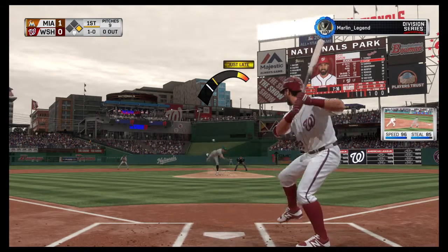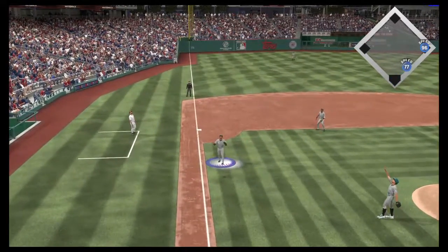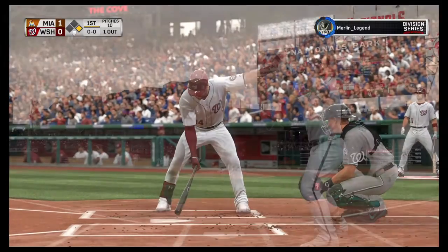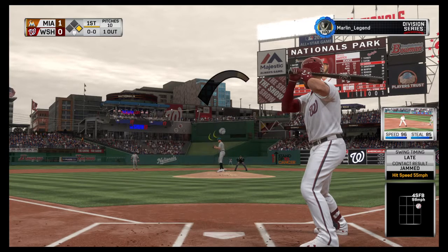1-0 pitch on the way. He swings and pops it high toward the left side of the infield. Prado is under it, no problem. 1 away. Here's Bryce Harper now. First swings for him in this one with a runner still at first and 1 gone.